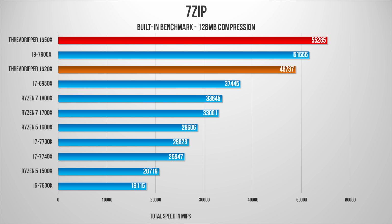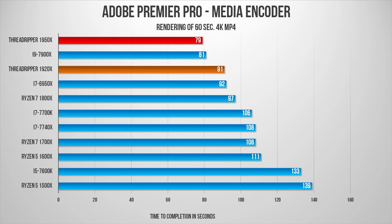Starting off with 7-Zip, and the 1950X's huge number of cores and threads obviously pull a lot of weight, but the i9-7900X isn't that far behind. The 1920X also has an excellent result. Adobe Premiere Pro shows about the same thing, but I was quite surprised there wasn't any more separation between the much more core-heavy AMD processors and the i9-7900X.